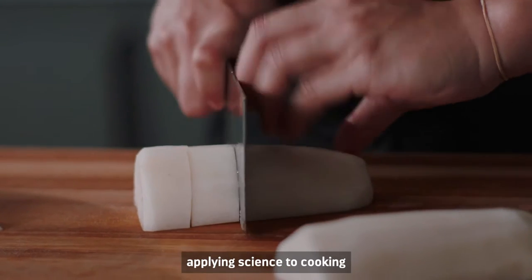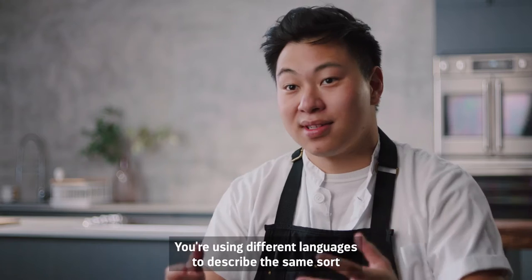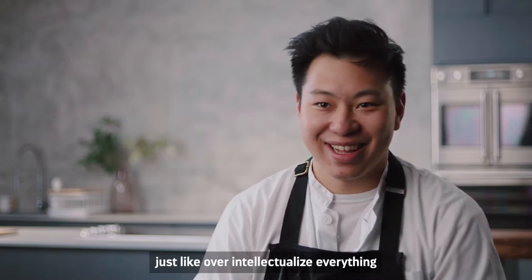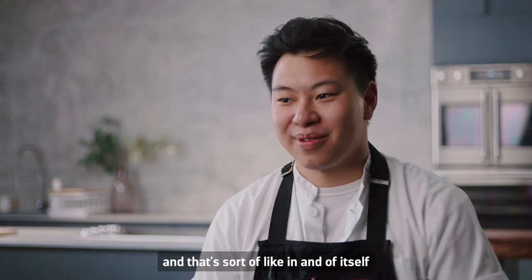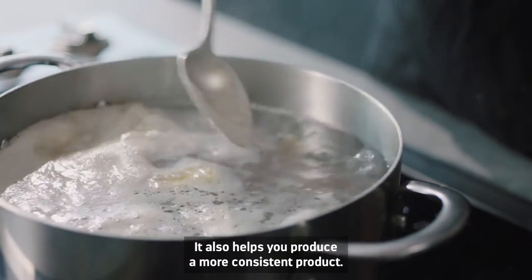Some people like to describe it as applying science to cooking, but cooking in and of itself is already a science. You're using different languages to describe the same sort of magic that's happening. We can pretend to be smarty pants about food, just over-intellectualize everything, and that's in and of itself a type of entertainment for nerds like me. It also helps you produce a more consistent product.